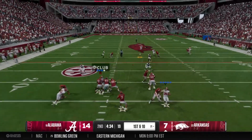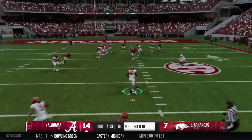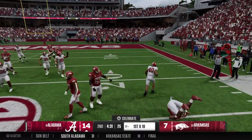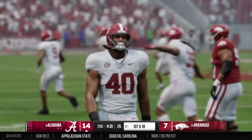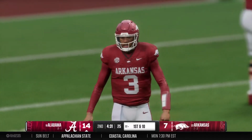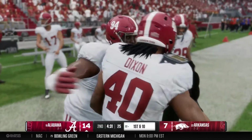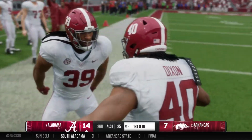Wants to throw. It's Singleton. Fires and picked off. And he's wrapped up after a solid return on the pick. And this is obviously not a great start for this quarterback here. 2 interceptions already in this game. He's got to do a much better job with his decision-making.